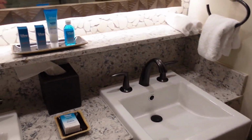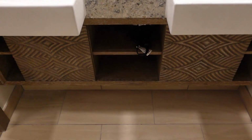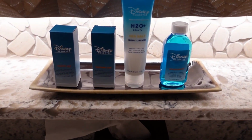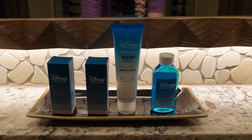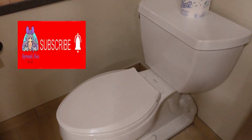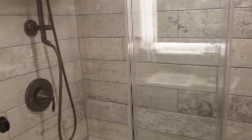Oh, we've got the double sinks. Double sinks with a lot of space down here, complete with blow dryer. And of course, this is a deluxe resort, so you've got that H2O product with the lotion and soap. We've got a single toilet over here with some extra towels, some fun art, and of course the toilet. And we do have a shower with a tub. So let's check this out. Here's the shower right here.